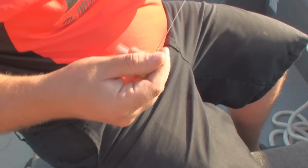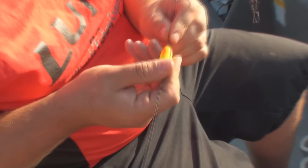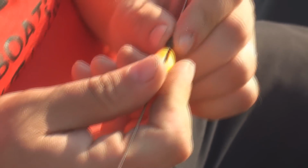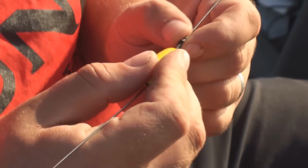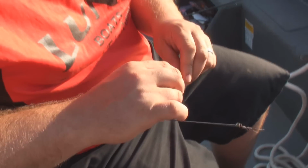See, these bouncers, all you do is you take whatever weight you want. Like, we're going to go 1 ounce because we're fishing about 12 feet. And you just slide it over here. And say you're fishing and you want to get her down a little bit more, you just switch to a heavier weight. Got a 2 ounce there, that'd probably be good for 20, 25 feet.